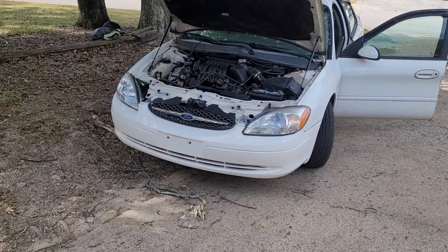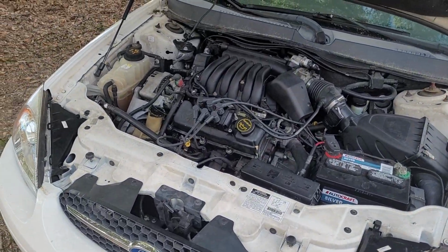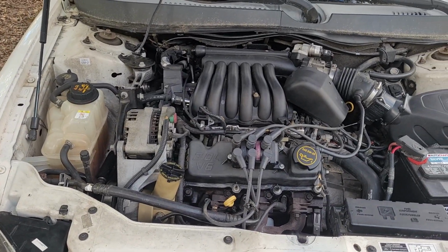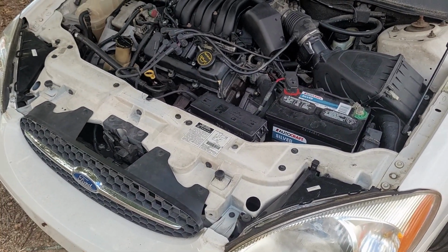I don't know how well you're going to be able to hear me. It's very windy out today, but it turns out with this car, the issue is not what we originally thought. We thought that the catalytic converter was stopped up, and it acted like that. It sounded muffled, and the cat would get pretty much glowing red hot. And the previous owner also said the cat was stopped up. So everything was pointing to a stopped up catalytic converter.